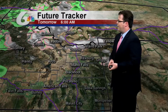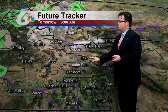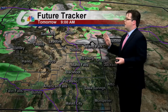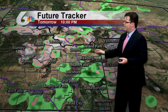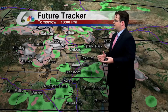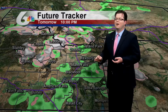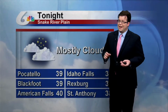Taking a look at what that future tracker brings us, a lot of white up north, but you'll notice as it moves towards Idaho Falls, it switches to green, and we see that rain all the way through the Snake River Plain in the back half of the day. Very scattered, but definitely hitting almost every city. Idaho Falls, Blackfoot, and Pocatello seeing some rain in the back half of tomorrow. Like I said, we're not seeing snow just yet, but those temperatures are quickly making their way down. By the time we hit Wednesday or Thursday, we're definitely seeing temperatures below freezing at points, and we could see a little bit of snow in the Idaho Falls region.